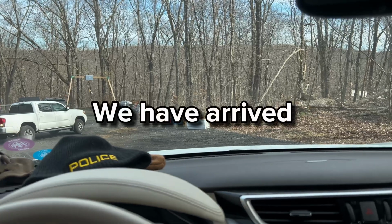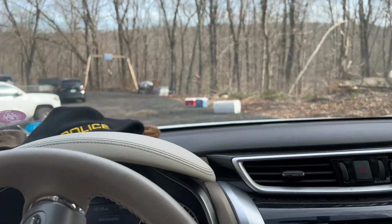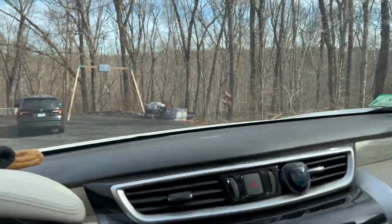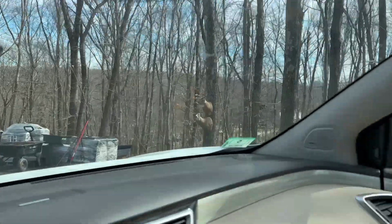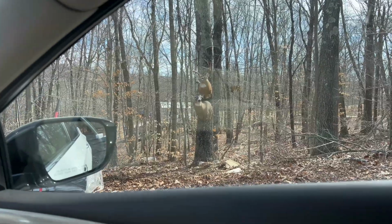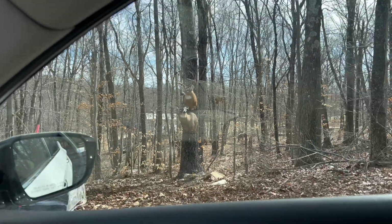Guys, as we're pulling in, look at what Chris has right there. The old mount and Daggers already up on the tree. Unbelievable. There he is, guys. There he is. Look at the good one up high and the crap one down low. Woo!